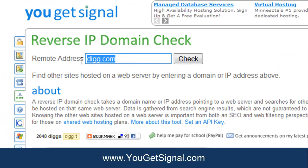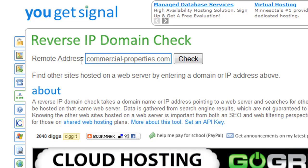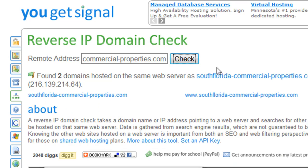And I'm going to come in here and just enter the URL, and I'm going to do a check here. I'm doing a reverse IP domain check. And it says it found 2 domains. If you look right here and here, you can see that it's just the same website, one with the www and one without. And this is what I would expect to see on a dedicated server. Now this is good because that means there's no other websites on that server.